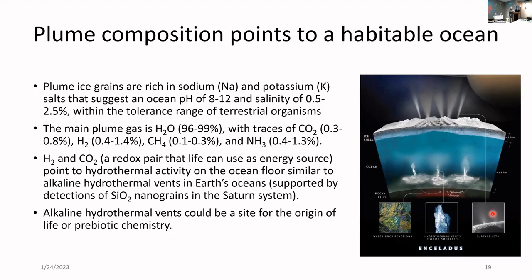We know that there are essential elements in the plume as well. There is indirect evidence of the presence of phosphate. Phosphorus is very important for life. Nitrogen-bearing species, nitrogen is very important for life. And then we have carbon, hydrogen, and oxygen. The only one that we are missing, at least convincingly, is sulfur. But there is a very good case for why sulfur is also present. And carbon, hydrogen, nitrogen, oxygen, phosphorus, and sulfur, which astrobiologists often refer to as CHNOPS, these are the essential elements for life.